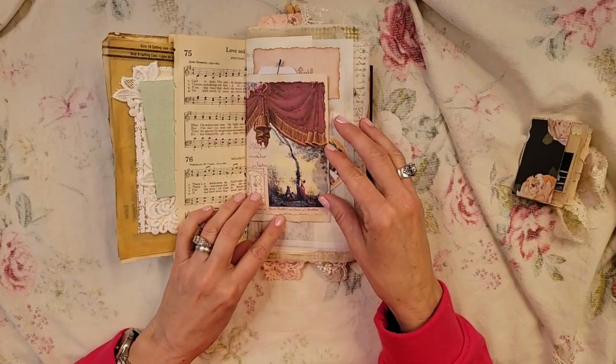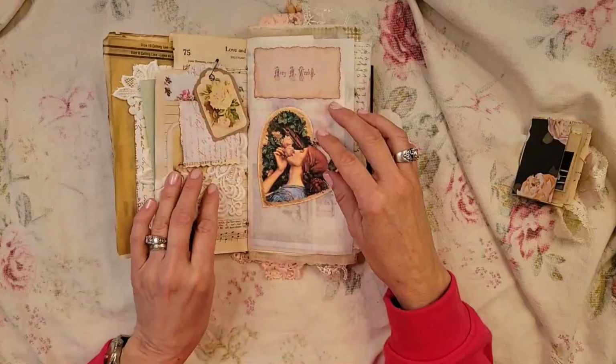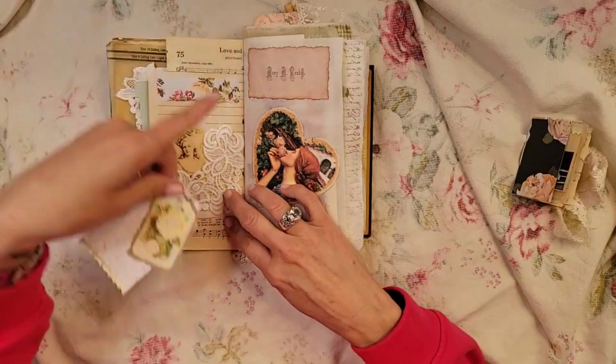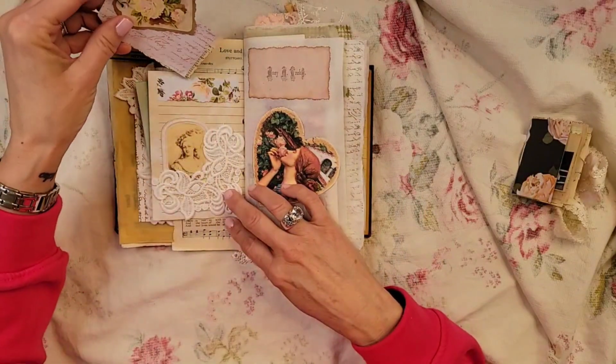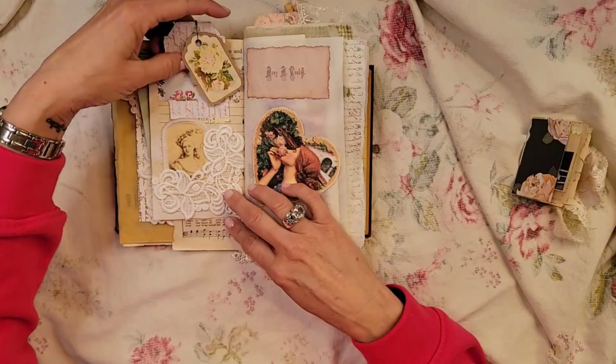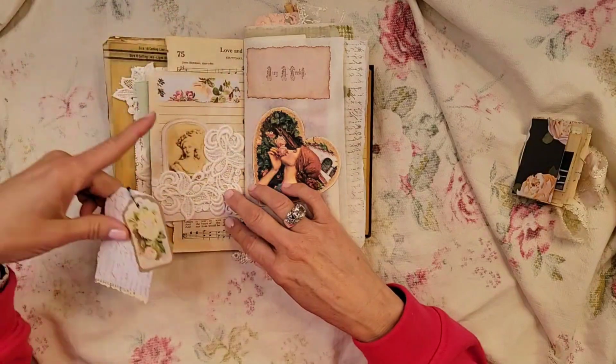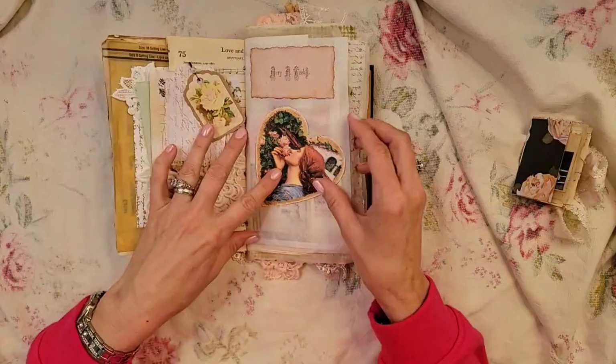And she knows I loved that piece too. I love that. Look how she did that. It's just a little belly band at the top, and the tag tucks in. My child is brilliant. Isn't that beautiful?